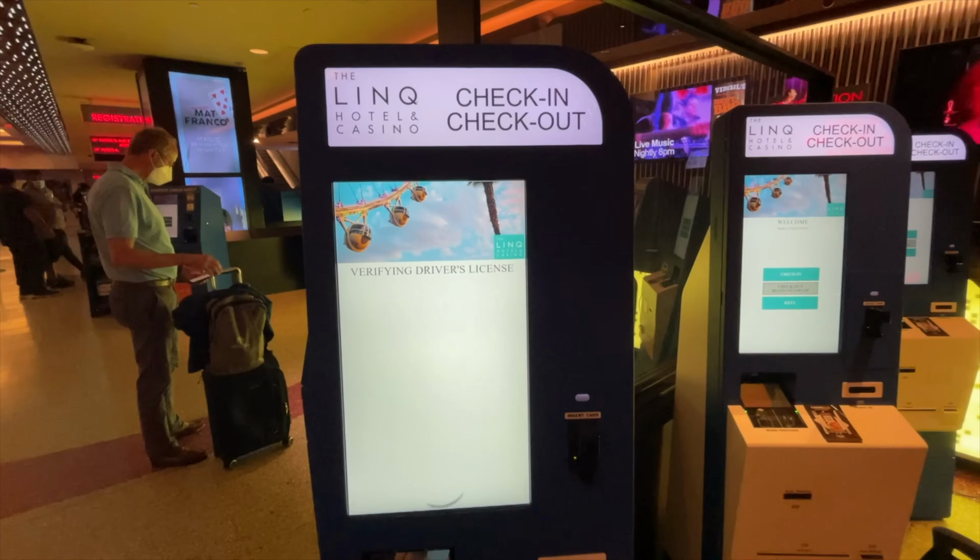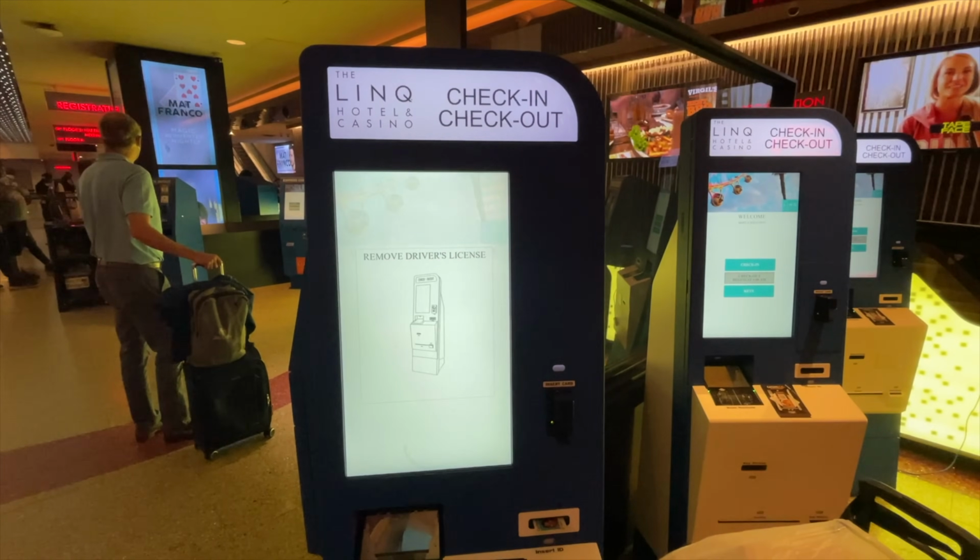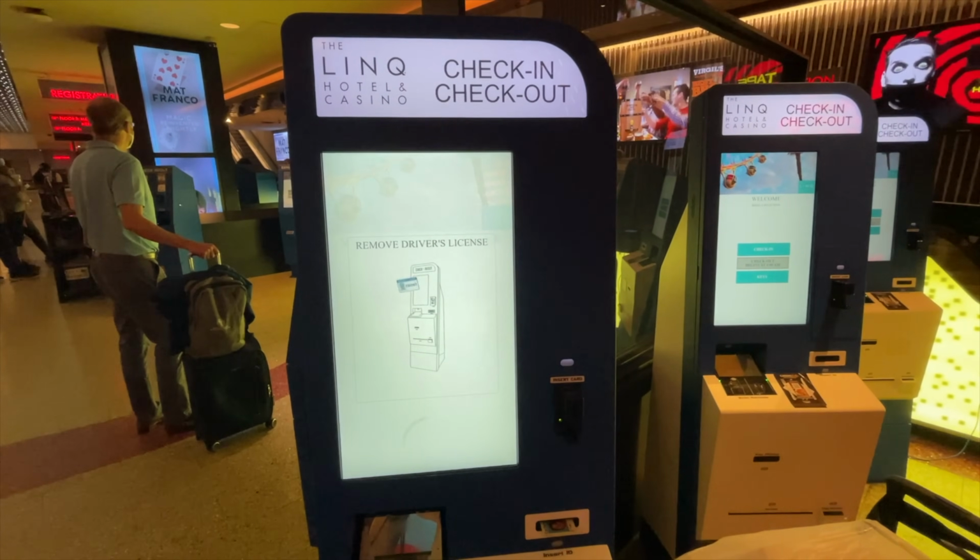So for those of you asking about having non-human interaction because of, you know, the era that we're in, you actually don't have to talk to anybody, and they won't touch your IDs or anything. You can use the kiosks, and it's a really smooth, simple process. It will take you about 3 to 4 minutes to get done.